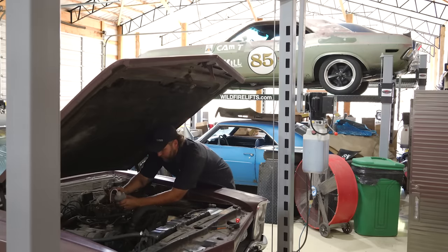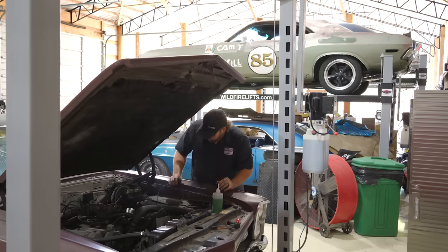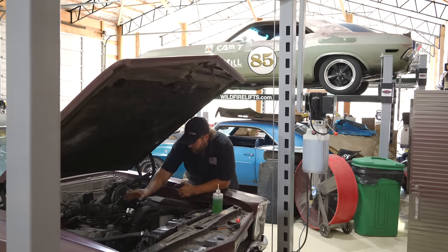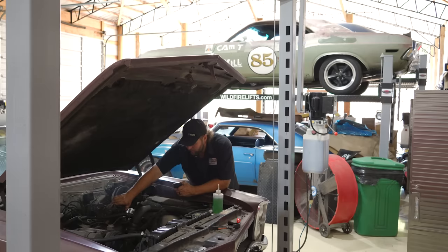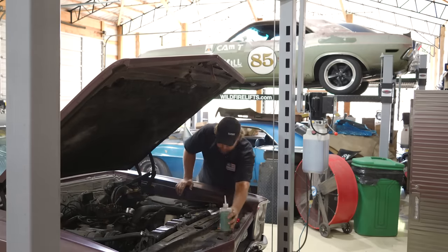Okay, let's give her a go. Almost seems like I'm losing spark when we're letting go of the trigger. Still not pumping.